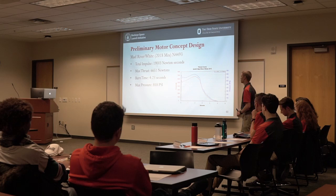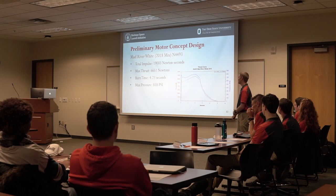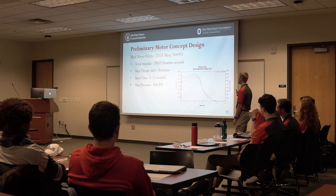It's a little lower than we want to be, but we want to prioritize success. So right now, it's fully our design review we're going to go with, and we're going to investigate further improvements to make to it. It's got a maximum thrust of 6651 newtons. That's a lot, by the way. It's got a burn time of 4.23 seconds. That's pretty quick, and it's got a max pressure of 818 PSI. Fun little facts. Those are all subject to change, of course. This is preliminary. But so far, we believe this would be a good starting ground for a motor. And if we do end up having issues, we can always fall back to this because we know it's working.